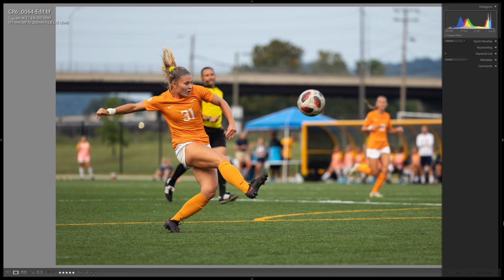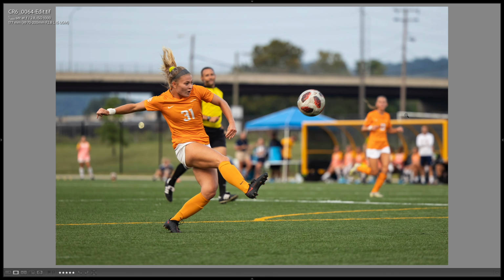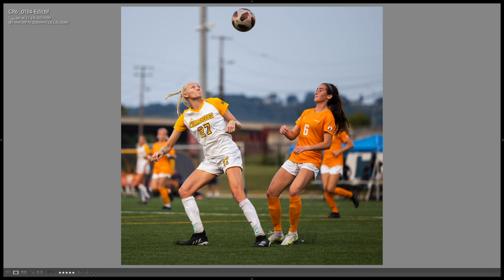All right, there's number 31, kicking one hard. I'm at 1/1600th of a second, and even with that fast of a speed, there's still motion blur in that ball. That's not distortion, that's motion blur. I was using the mechanical shutter. 27 and 6, trying to figure out who's got control of the ball here at 187 millimeters.